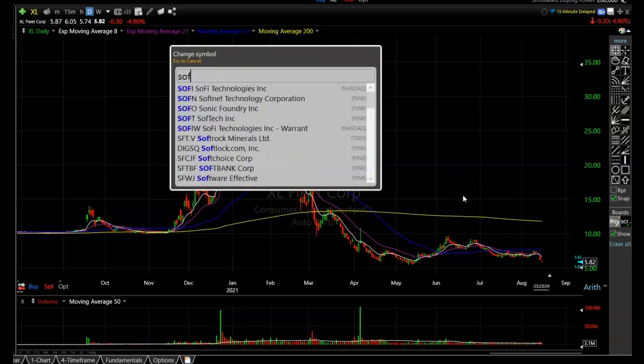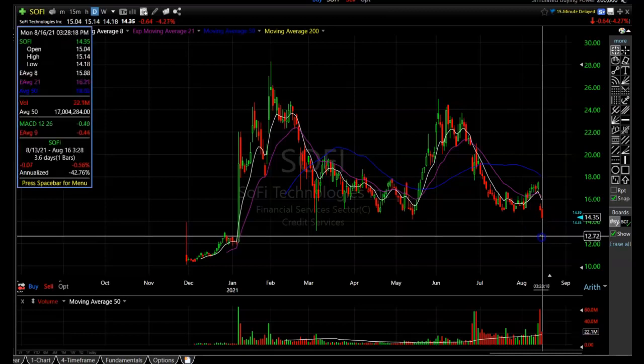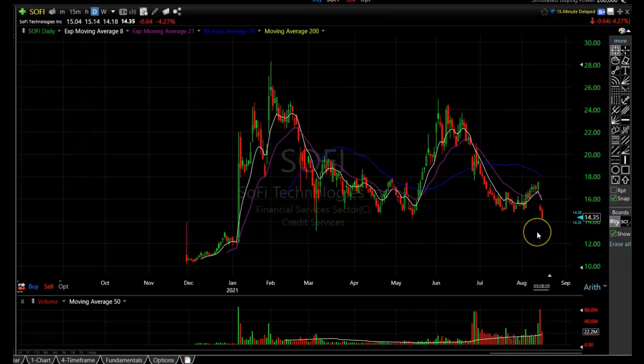The next one is SOFI. This one was very popular as well. I would want to be an owner of this more than those last two, but I think the way that this thing is following through to the downside after that gap down, we could definitely be headed towards $12 a share or so. And if it gets down to 12, I'm going to strongly consider taking a position in this one because I do like what I've read so far in SOFI.